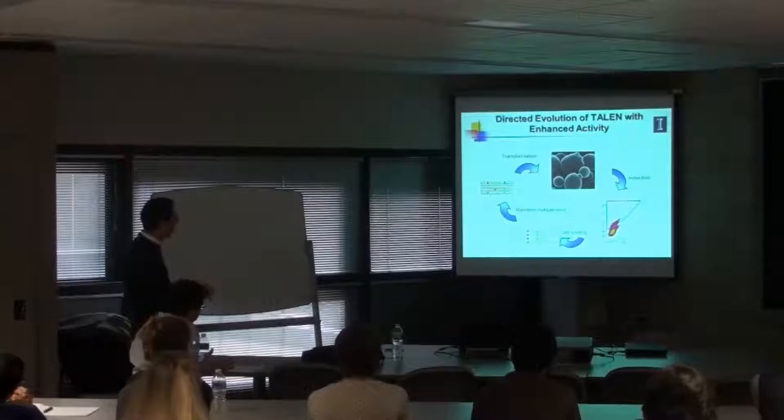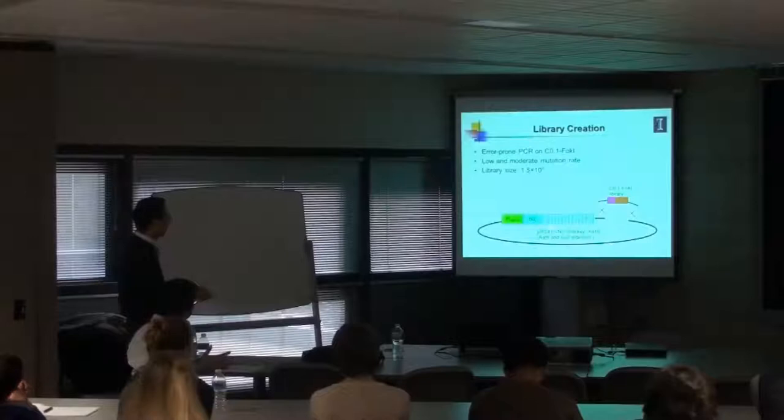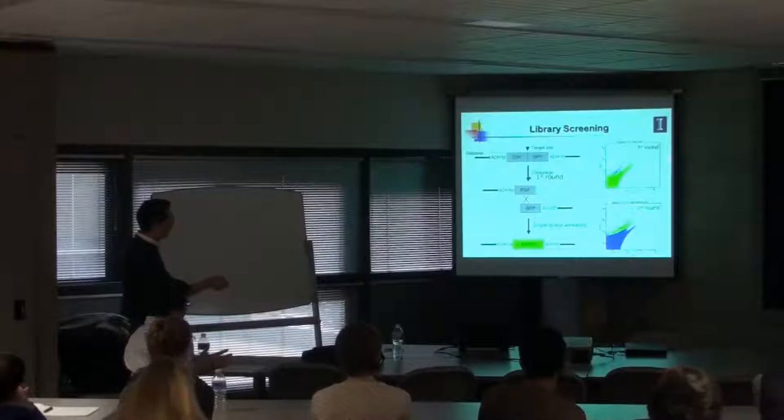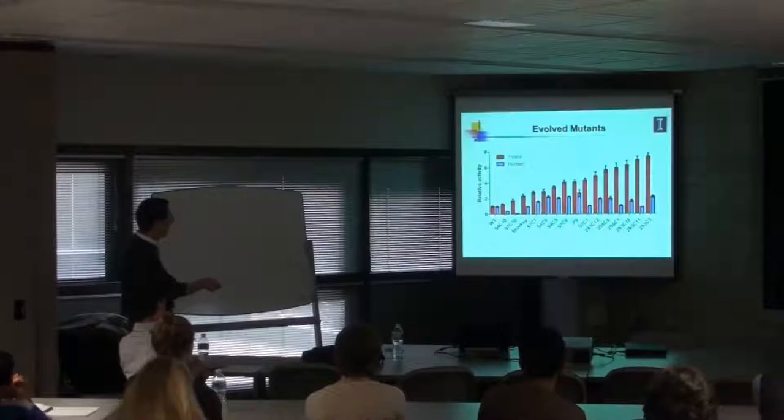So we decided to apply the directed evolution approach to further improve the TALEN activity. We created a library on the linker region and also the nuclease domain region. We cannot do it at the DNA binding domain because it's very repetitive, and it's hard to do error-prone PCR. So we used the screening method I just mentioned, but based on the yeast system. And we did isolate a few mutants with improved activity. We tested them both in yeast and human cells, and compared to the control, it indeed shows improvement.